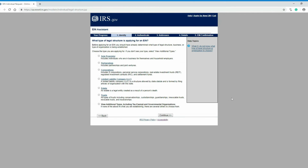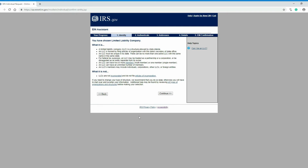So you're going to click begin application, and here we're just going to choose LLC, a limited liability company, and we're going to hit continue, right? It's asking you particular things about your LLC, to make sure that you actually qualify. Keep in mind that an LLC is completely different from something that's incorporated, and you do not file articles of incorporation either for an LLC. It's just something the IRS is kind of pointing out, which is obviously good information.